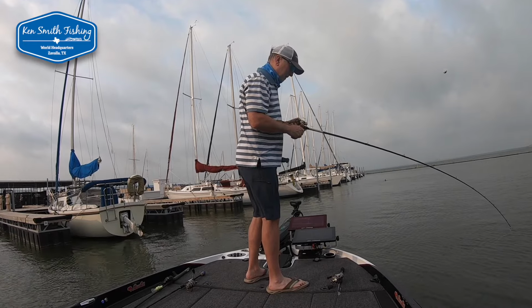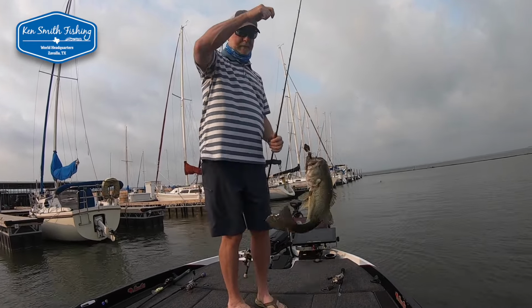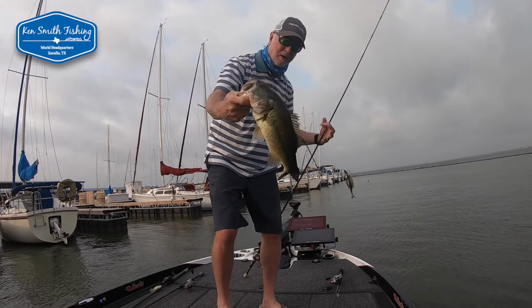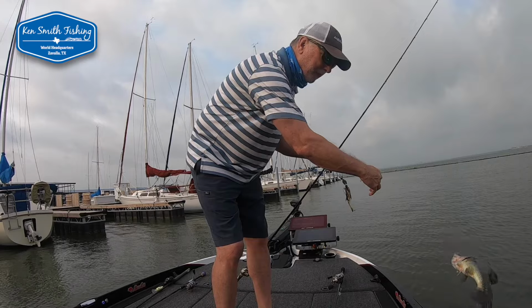Getting a little chunkier. Nice fish. Post-spawner hanging out under a dock. Honk, honk, honk. That's a solid fish. 2 1/4. Big old head on it.